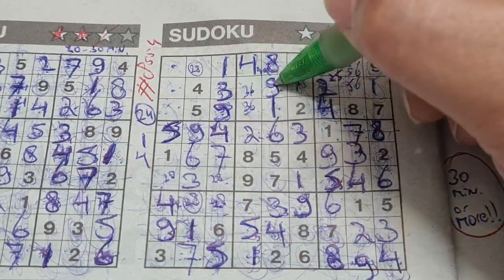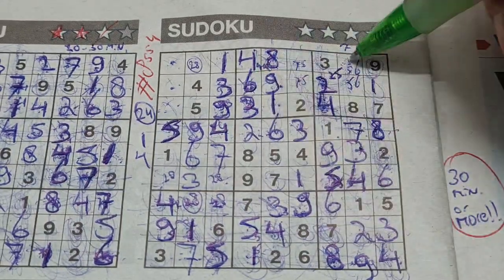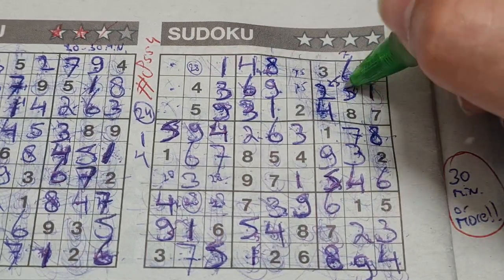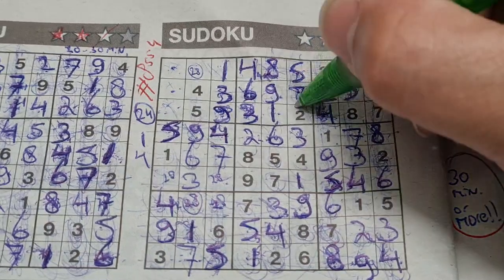3 and the 6, we have 3 in the second row, no 3 there. 3 should be here, and the 6 goes there. 5 and the 6, we have a 6 in the second row, no 6 there. 6 should be here, and the 5 goes there. 7 and the 5, we have a 5 in the second row, no 5 there. 5 should be here, and the 7 goes there.